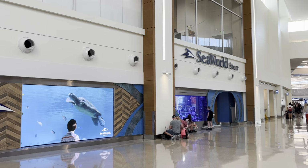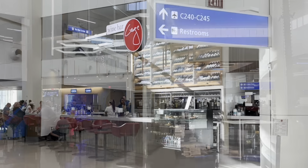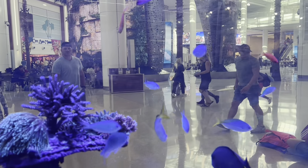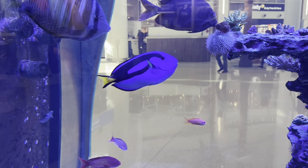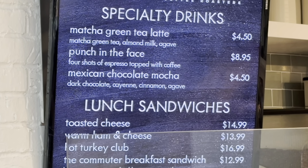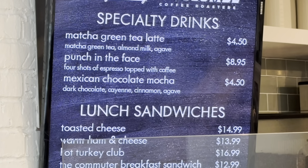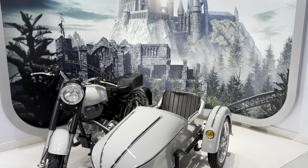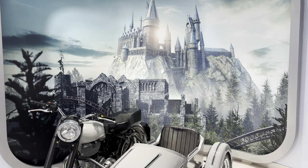SeaWorld store. Oh, there's a wine bar over there. It looks like they're suspended in air. Look at the name of that coffee. Punch in the face. Four shots of espresso on top of coffee. Love it. Oh, it is so sad seeing that. They put one of my favourite attractions in the airport.